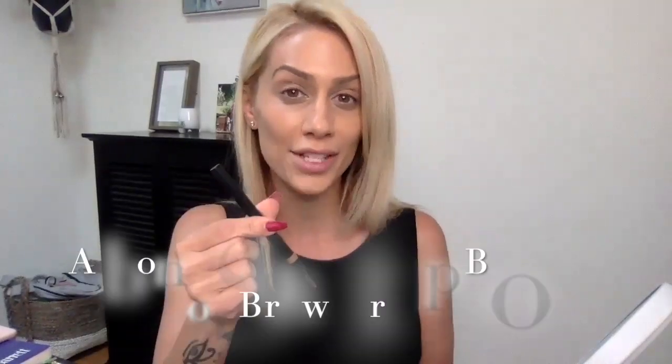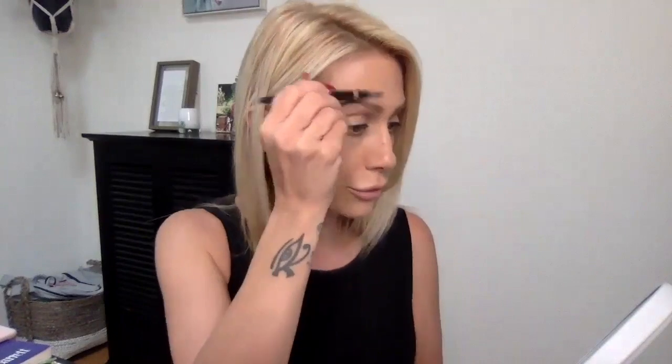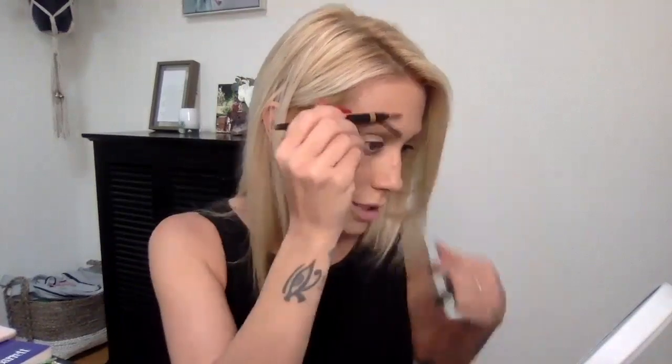Easy. Okay, brows. Brows are really important because they frame the face. So if you're not filling in your brows, I highly recommend it. I love this Arbonne brow pencil because it has your defining and shaping side, but then it also has a brush so that you can groom and then blend the product in to your brows. So you just want to add a little bit so that you can get the shape that you want from your brows. This is medium, it comes in light, medium, or dark. So you can already see the difference between the brows.